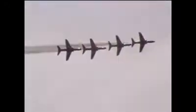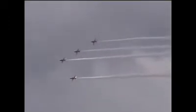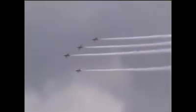As Baz starts this left-hand bend here, beneath him they need to swing out to the side using lots of rudder. Now the even-numbered aircraft in the Red Arrows normally fly on the right-hand side of the formation and the odd-numbered aircraft fly on the left, but on today's formation it's the other way round. So we've got 3 and 5 on the right-hand side. I like it. And believe me, to do that requires complete trust and coordination between those 4 pilots.